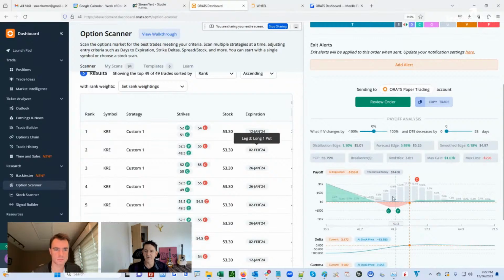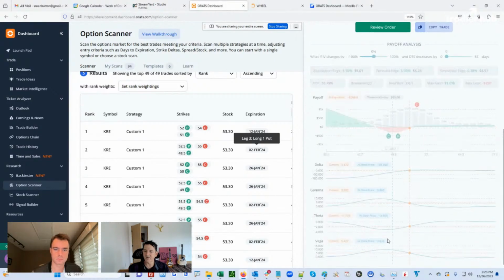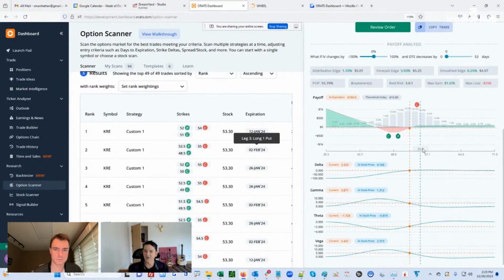And then the other thing that we have slightly in our favor is if volatility goes up, we do well. There's not much vega out here. Well, let's just look at it. As you get up and out here, the vega goes down, and you can see the vega changing as I move to different stock prices, which is a really neat feature of this payout picture.